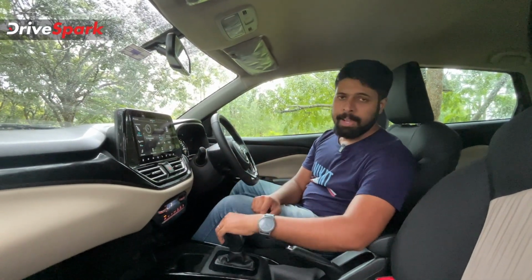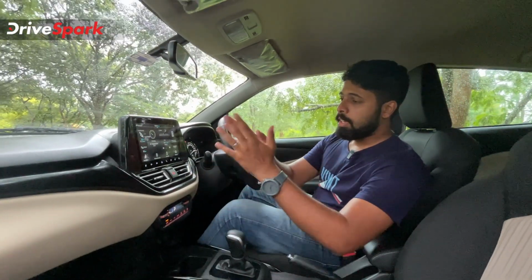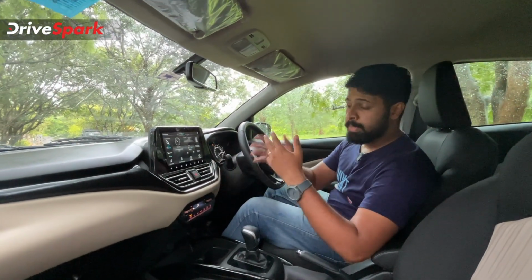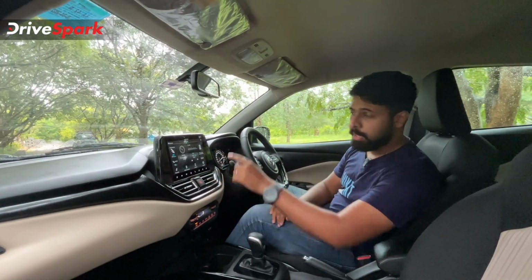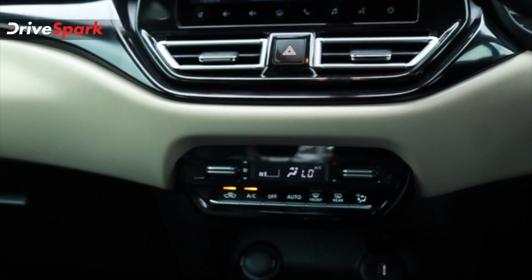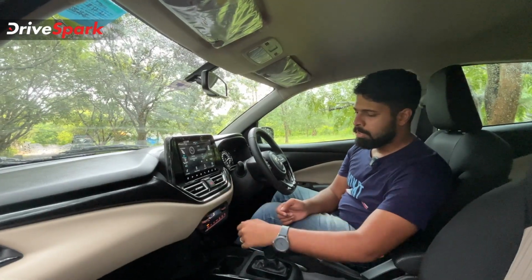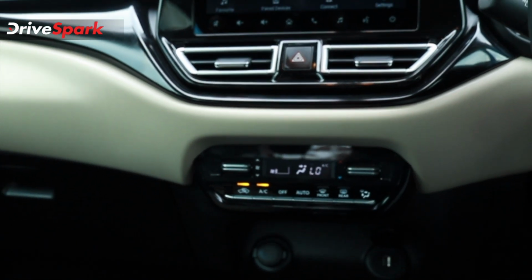The touchscreen feedback is great, and of course you've got these shortcut keys that allow you to access the home screen, or increase, decrease the volume, etc. Everything from right here. You don't really have to go into the touchscreen to do it, and that is a neat feature indeed. Beneath it, you've got the horizontal central air conditioning vents, and of course the hazard light button. Underneath it, you've got the controls for your climate control.